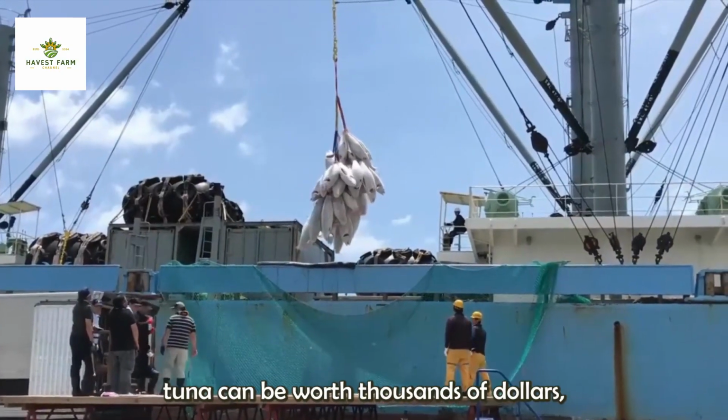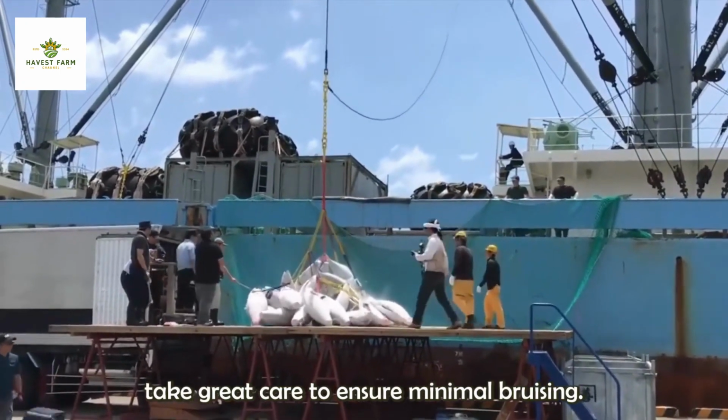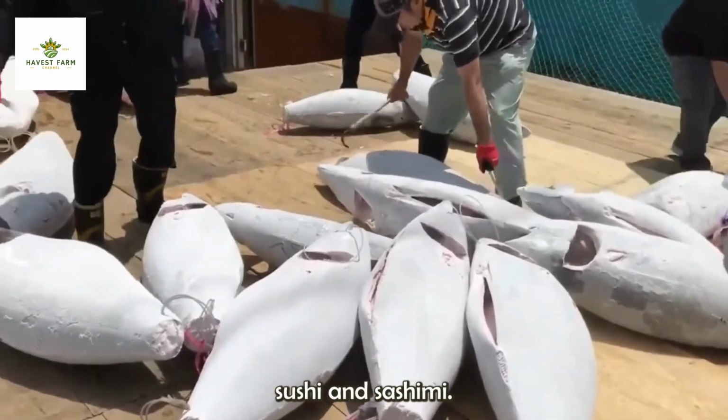High-grade bluefin tuna can be worth thousands of dollars, so fishermen take great care to ensure minimal bruising, preserving the quality for highly priced sushi and sashimi.